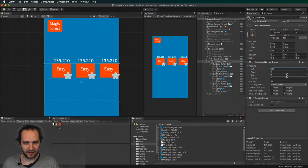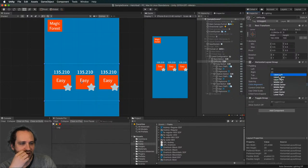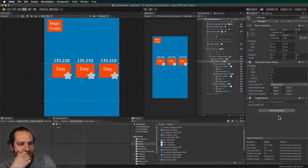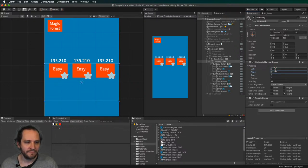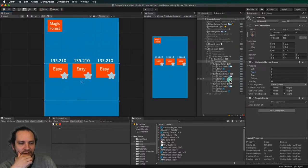Padding. So if I make more padding, then it will still just be the line on the left. It's super weird that upper center doesn't work. And middle center, of course. Was it child force expand? It was. Okay, so nice.